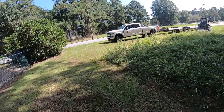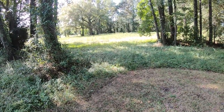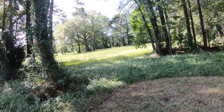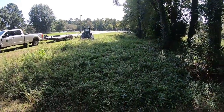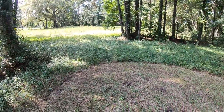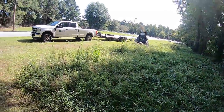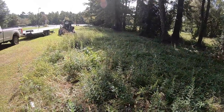I'm going to try to get the tripod out, get some tripod footage. But I probably won't get any footage of the last lot just because it's so low overhanging there. I'd be afraid to lose the GoPro off the top of the machine because there's a lot of trees and a lot of low overhang in there. So the machine always gets kind of scratched up in there. But we'll see what we can do. Let's hop in the machine and get started.